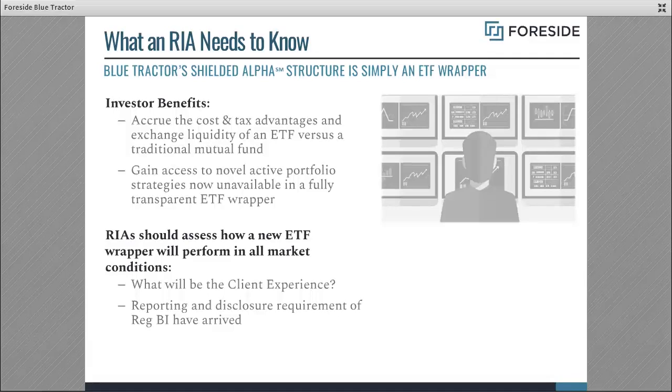First and foremost, they should recognize that the Blue Tractor Shielded Alpha structure is simply an ETF wrapper that they're totally familiar with. There's no difference to what's been out there since the early 90s. And then recognize the benefits to the investors in terms of lower cost, greater tax efficiencies. And it offers investors access to new and innovative strategies that I detailed earlier in the presentation. But also, from an RIA's perspective, understand the difference in the client experience when their clients actually trade these in the market. And I went through some of this earlier on in the presentation as well.